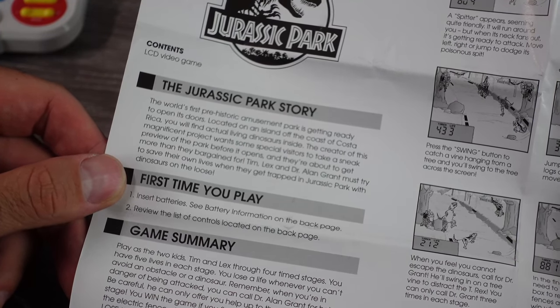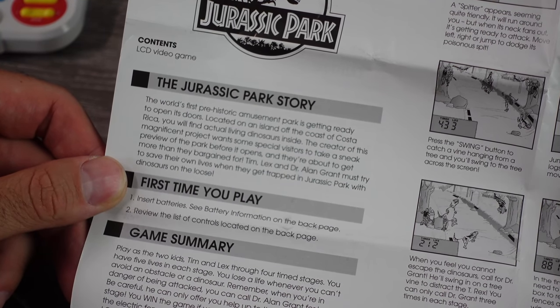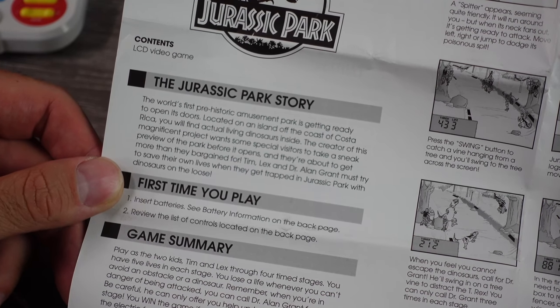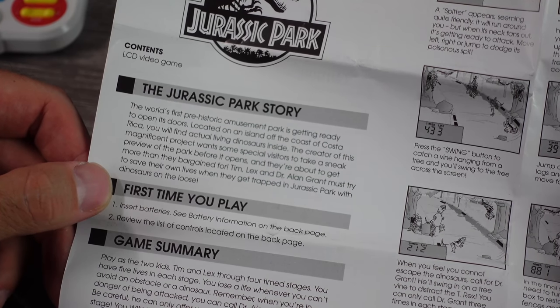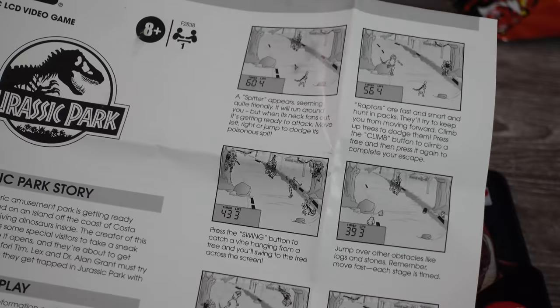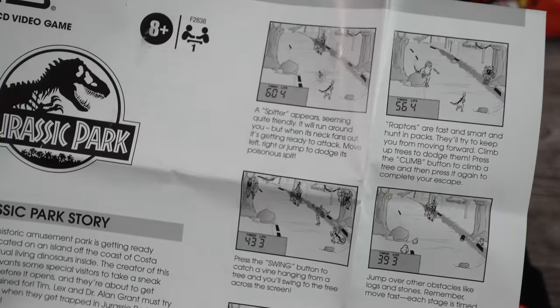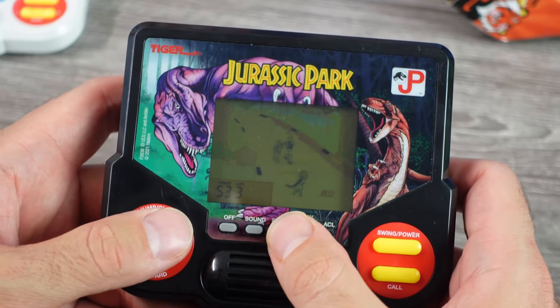Score points by successfully dodging obstacles. A splitter appears, seeming quite friendly. It will run around you, but when its neck fans out, it's getting ready to attack. Move left, right, or jump to dodge. So it's giving you a bunch of little strategies on how to avoid these guys. Cool, cool. All right, let's forge on.